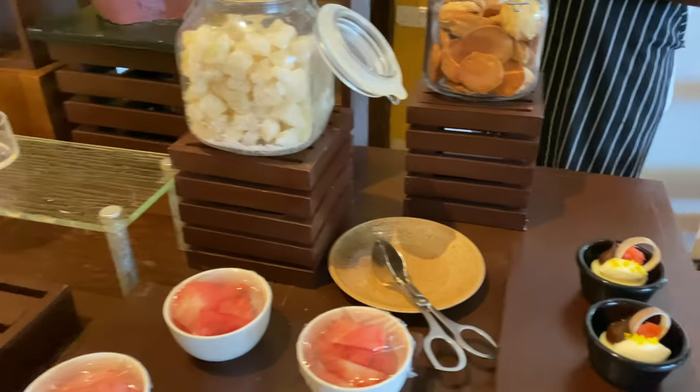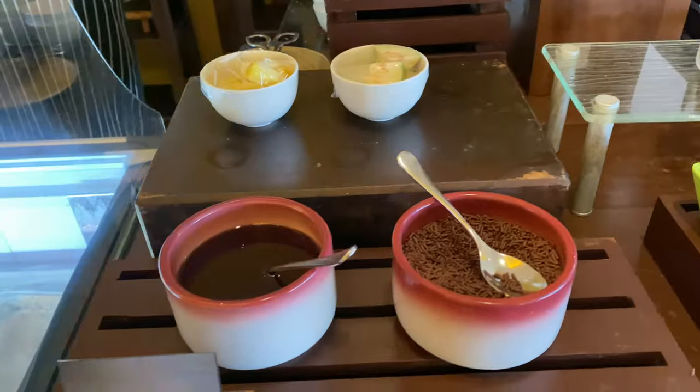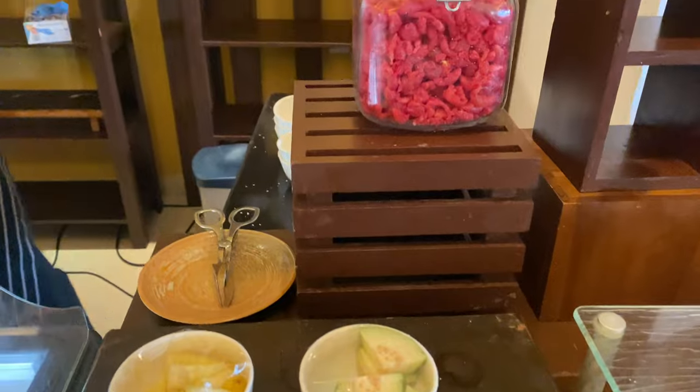Okay, so now we are going to the favorite part, which is the dessert. I thought the desserts were amazing. They had quite a number of selections.